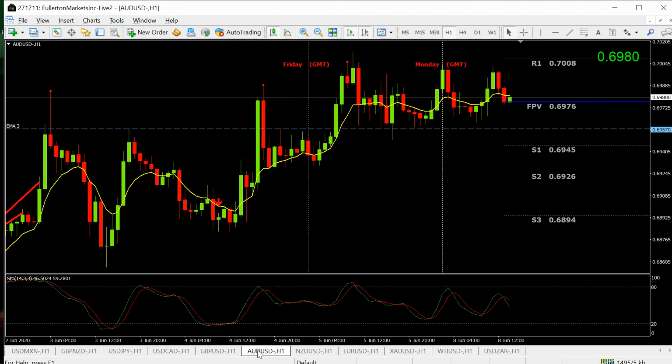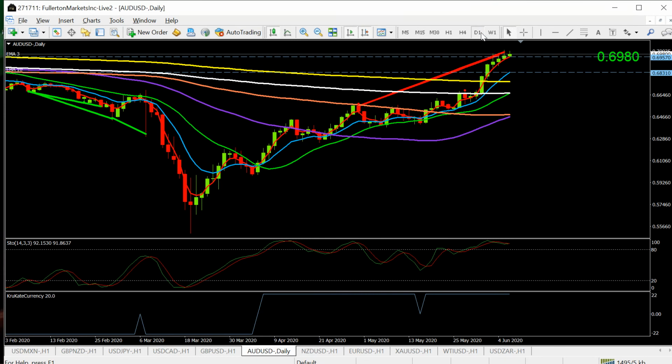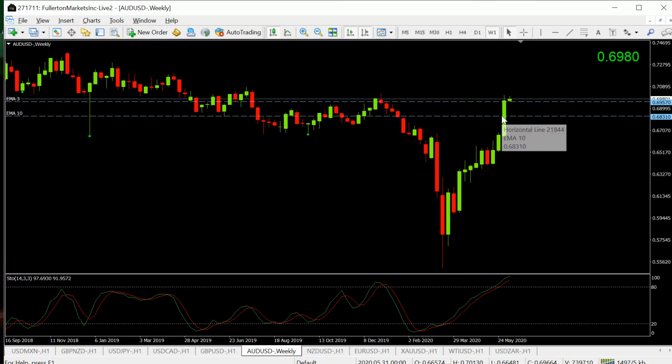And then the Aussie US, pretty much the same as the New Zealand US. Go to the daily chart and you see it has gone well above this yellow line, which is the 300-day moving average. It just blew right past that. But on the weekly chart, you see, wow, it's really at a very strong resistance area right here.